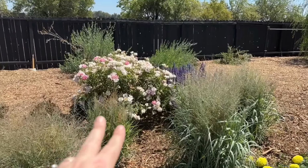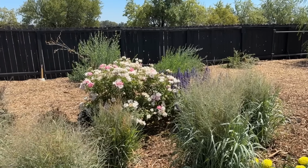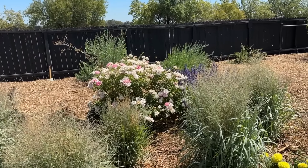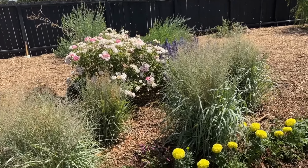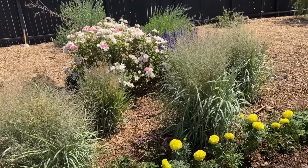Second, I just have to say my brilliant pink iceberg rose smells like heaven. It smells so good. I keep getting whiffs of it, and I'm just like, oh my gosh, I need more of those too. And that's kind of where I'm at in my garden. When something looks beautiful, I just want more and more and more of it.